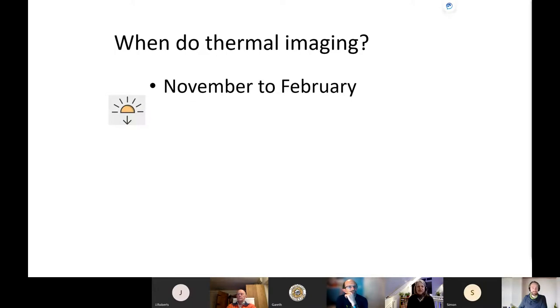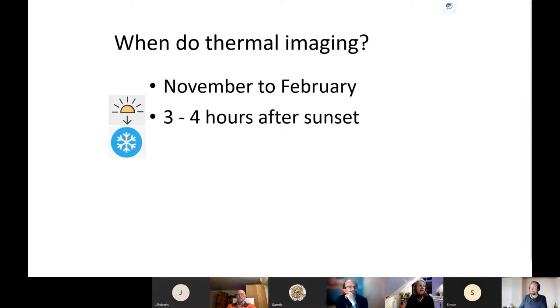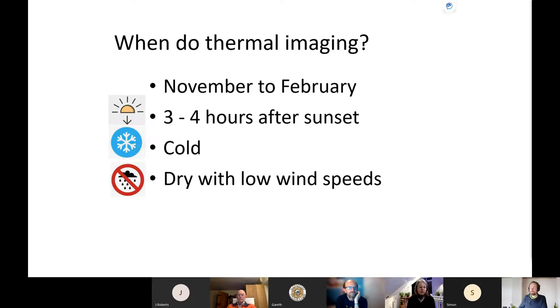So it's a bit of a niche area. You can only do it between November and February, because it's getting too warm now in October to do it. You have to do it 3 to 4 hours after sunset, because that allows any solar heat that's been on the buildings to dissipate. It has to be cold, so less than 5 degrees ideally, and dry with low wind speeds. And ideally no rain in the last sort of 24 hours.